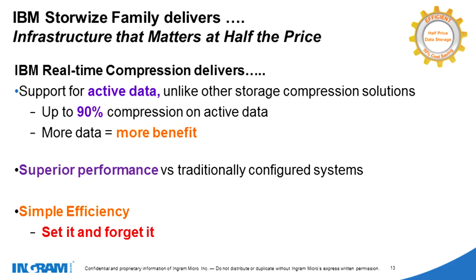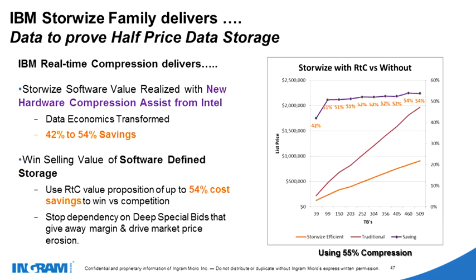And you choose the data growth path, which one do you want? We can start out with a generic volume, a compressed volume, a thin provisioned volume, or a thin mirrored volume. So the Storwize family delivers the data to prove that it's a half-price data storage environment. IBM is the first of the storage vendors to use the compression assist agent from Intel's Quick Assist technology, and you can see from the charts here that I'm getting over 55% compression, and that's a traditional savings you can see in dollars and cents right there.